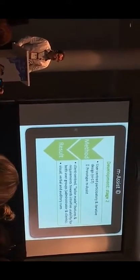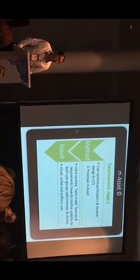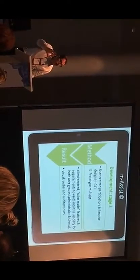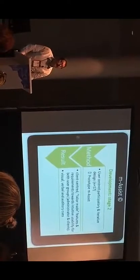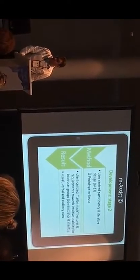And we developed this prototype in a so-called, in a nice word, participatory user-centered design, in an iterative way. Thousands and thousands of times we went to those clients, we tried out the use of the app, and we were refining the functions and the system, how it works, etc.